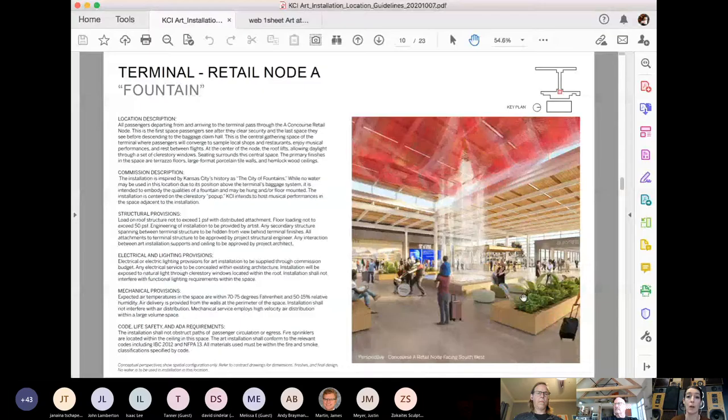There may be other locations around here where performances might be going on near this location. There'll be retail, there'll be seating, a lot of activity happening in this area. And up here, pointing out where that's at in the I shape, it's the first hub, the first node before you go to the first concourse.